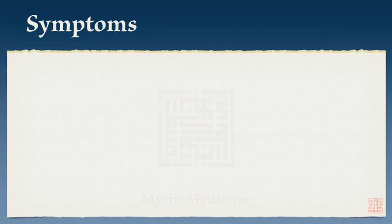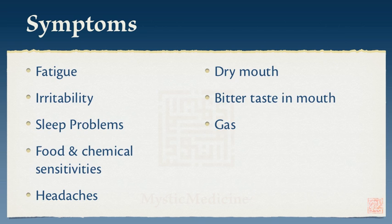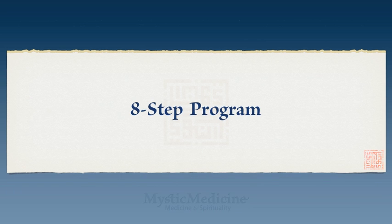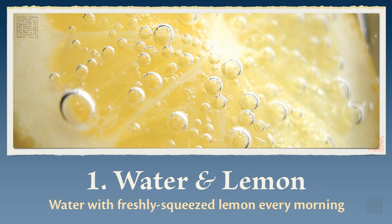For now, if you have symptoms such as irritability or food sensitivities and chemical sensitivities, headaches, a dry, bitter taste in the mouth, these are all signs that you might benefit from a liver detox. Okay, for the steps. Number 1. Every morning, you're going to have a freshly squeezed lime or lemon in a small glass of water.